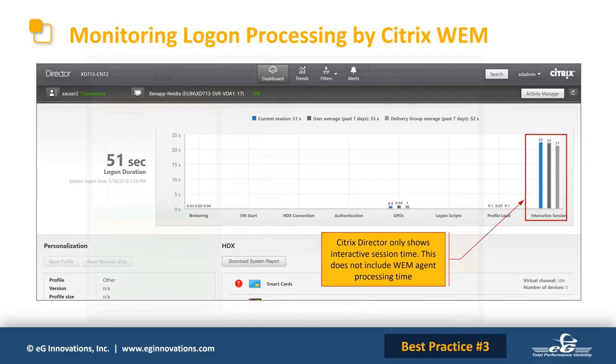So in effect, you can get the visibility you need into the new functionality that is available in 7.x to be able to manage it effectively. In-depth monitoring of Citrix delivery controller, desktop, and server VDA.